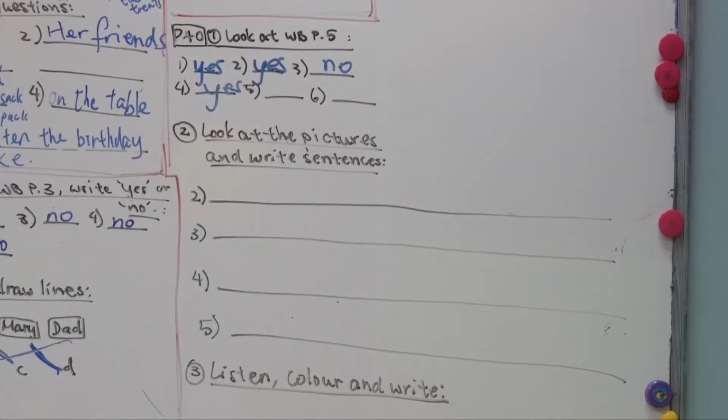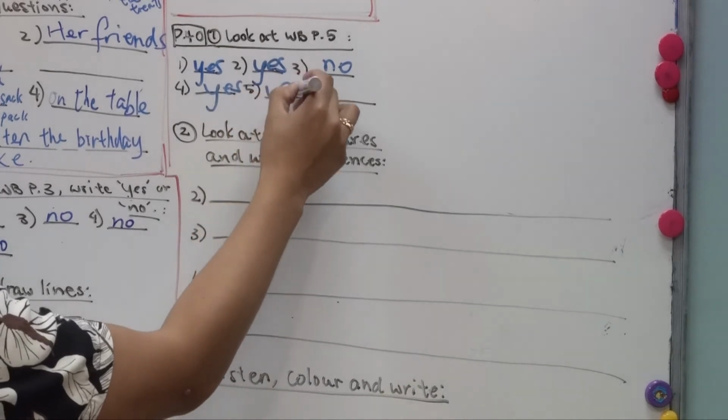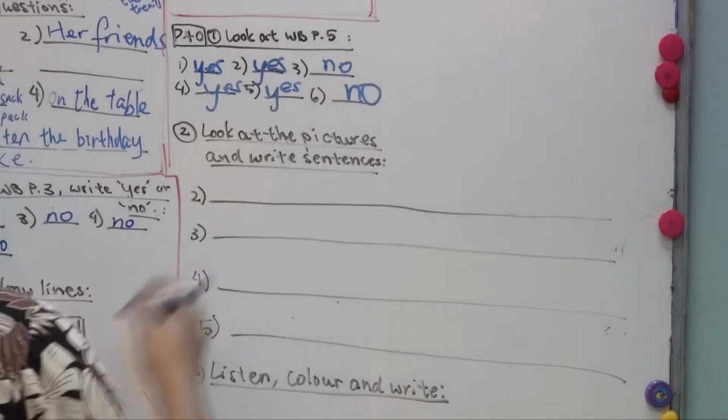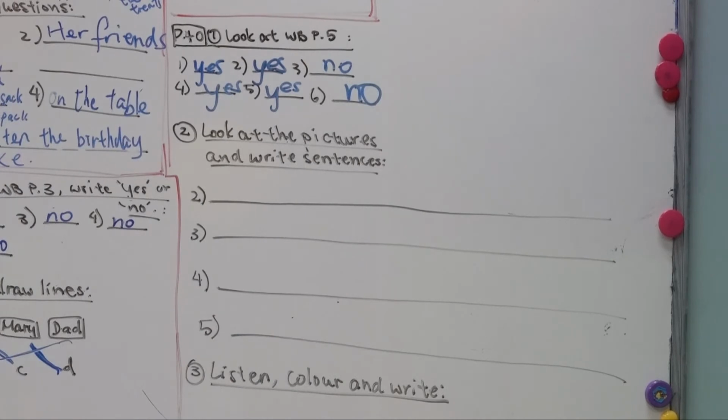Question number 5. The boy with the glasses has dropped the flowers. Yes or no? Yes, right? Maybe his hand or something. He's dropped the flowers and also the paint, right? Question number 6. The teacher is happy. Is the teacher happy? No, right? You can see the face of the teacher. He is angry. Alright, so check your answers. Question number 1 should be yes, the example. Number 2 is also yes. Number 3 is no. Number 4 is yes. Number 5 is yes. And number 6 is no.